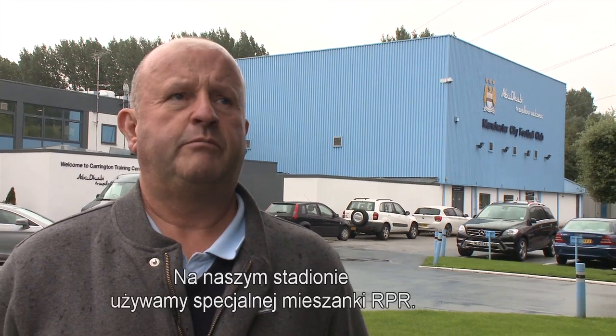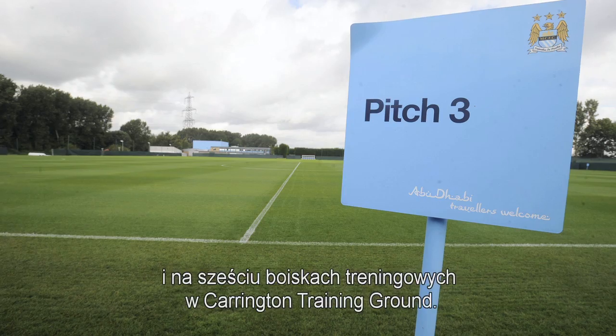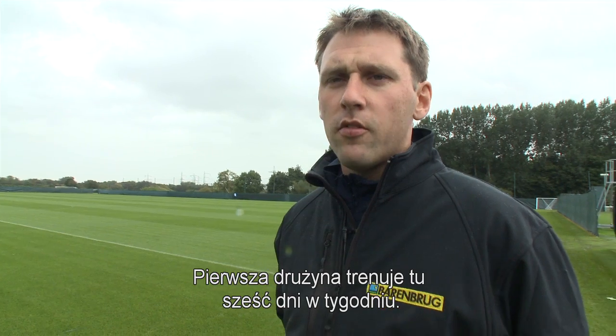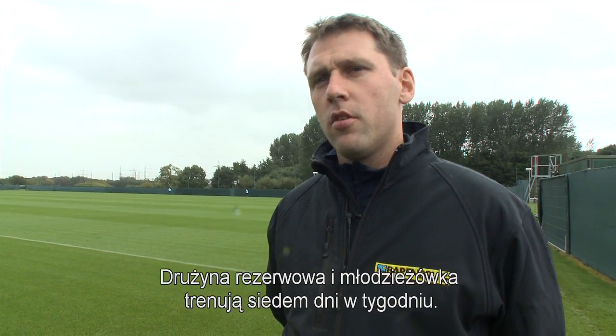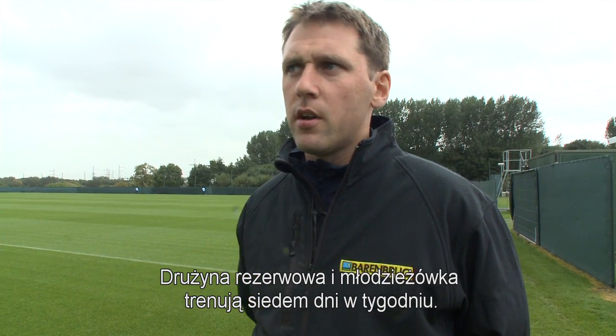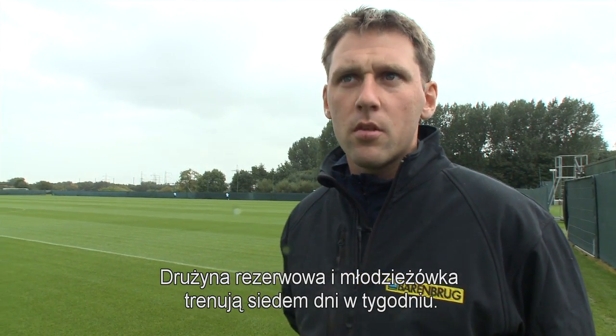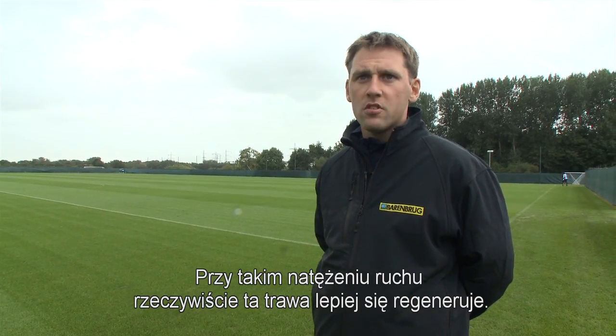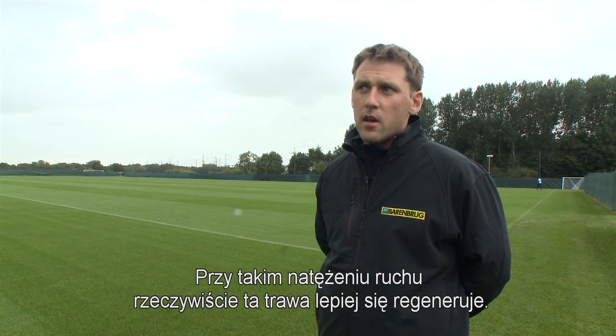We use the RPR mixture with a special mix at the stadium, and we use it at our academy at Platt Lane, and we're using it on all these 6 pitches over at Carrington Training Ground. The training we're having here at the moment is 6 days a week for the first team. For the reserves, EDS, under 21s, it'd be 7 days a week at the moment because we've got the under 18s here as well.